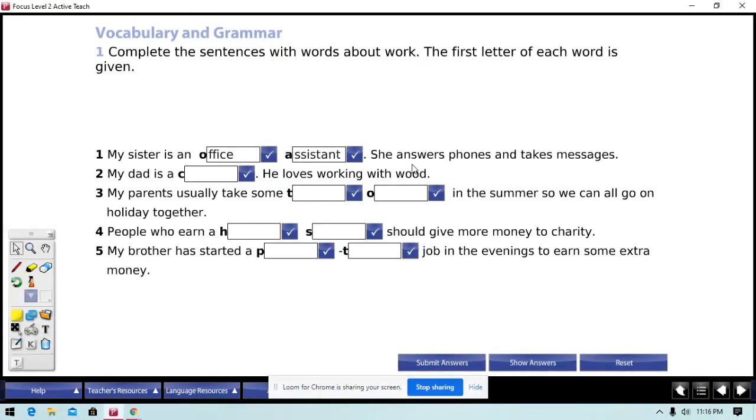Number 2. My dad is a C... He loves working with wood. What is he? He's a carpenter. Number 3. My parents usually take some T... O..., 2 words here, in the summer, so we can all go on holiday together. Time off. That's it. Bravo.